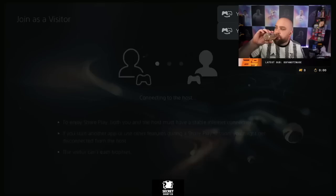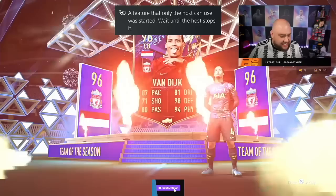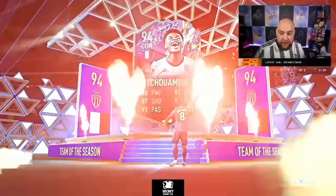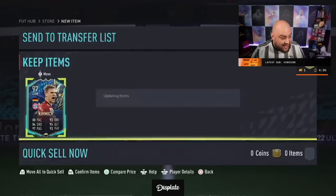What the hell? What the hell have I just turned up to? Right, 96 Virgil van Dijk, guys, is sat there. The pick over the pack. Not a bad one. Tchouaméni, 94 rated, guys. That is not bad. That is not bad at all. CDM. 97, Kimmich. Hey, first one. 97, Kimmich. Ooh, Lewandowski. Oh, yeah, I've actually got Lewandowski. Hey!